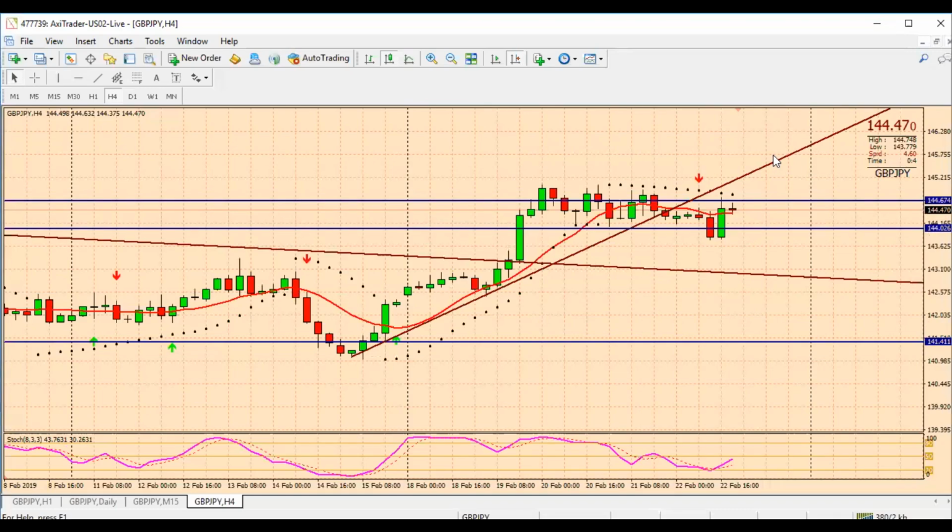So when are we going to buy? When are we going to sell? This one we're going to sell around this area. If we see another rejection there, we're going to sell it, and we target around this area. So that would be GBPJPY for me.